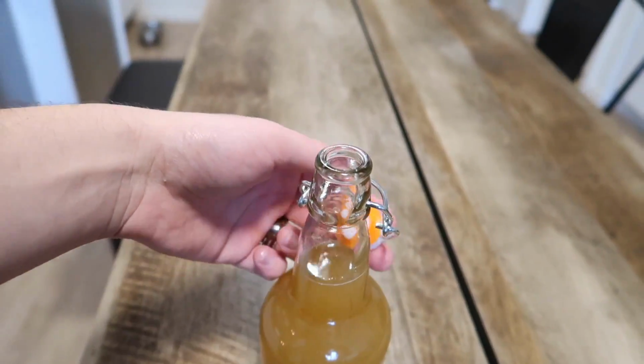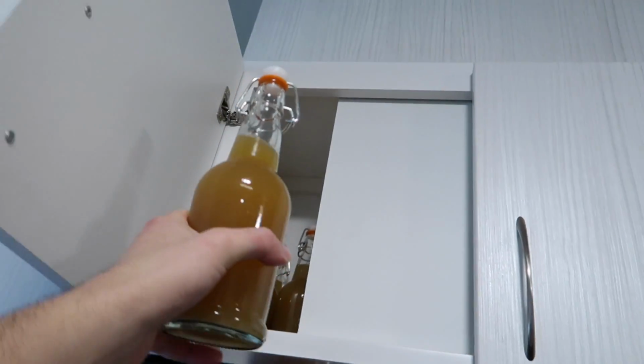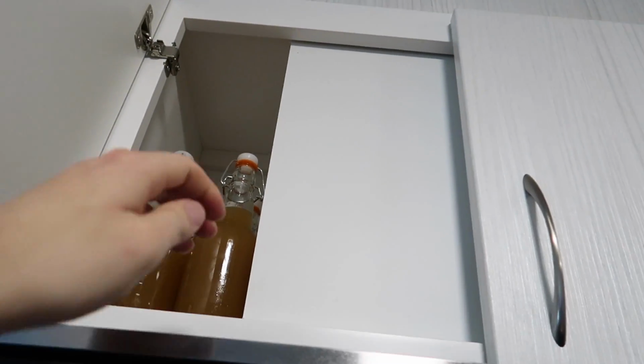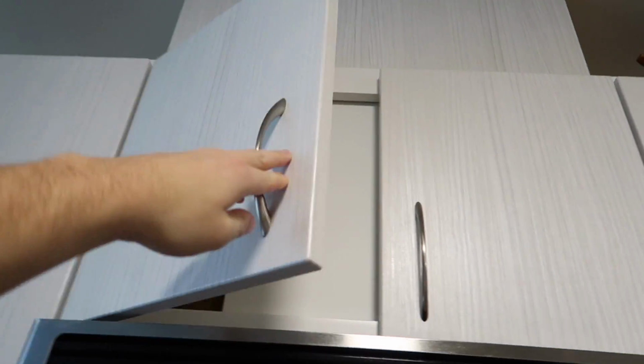Let's give a round of applause to my beer assistant. Half of these are mine now. Okay, and when it's in all the bottles, you just close up the bottle and store it in a cool, dark place. That's my stash spot. Nobody tell anyone, but that's where I keep my booze. And it's gonna be in there for 2 weeks and then we get to drink it.